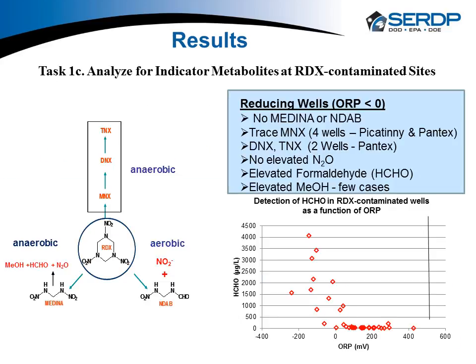So maybe that's actually what was occurring here. So then, finishing up with our anaerobic metabolites, we really didn't see any MEDINA in any of our reducing wells, even with proper preservation. So if it's formed, it probably doesn't last very long in the groundwater to begin with. We did see a little bit of MNX at some wells.